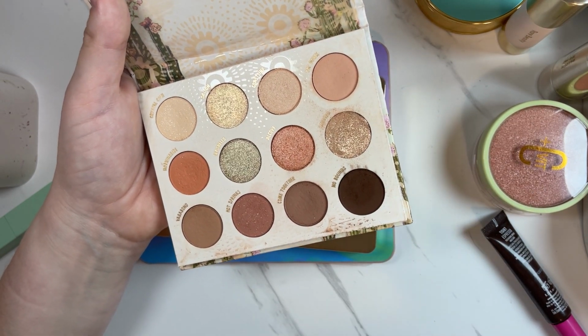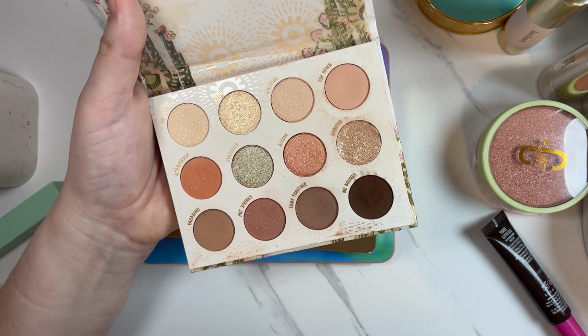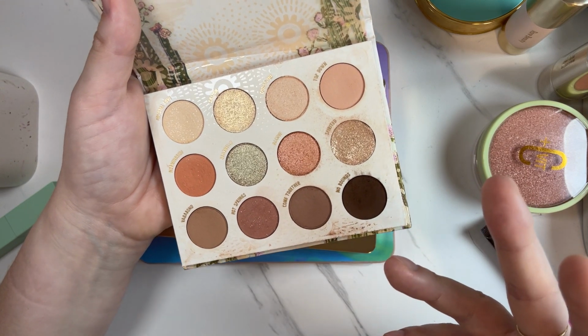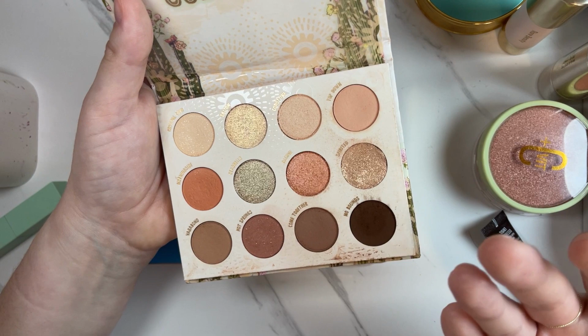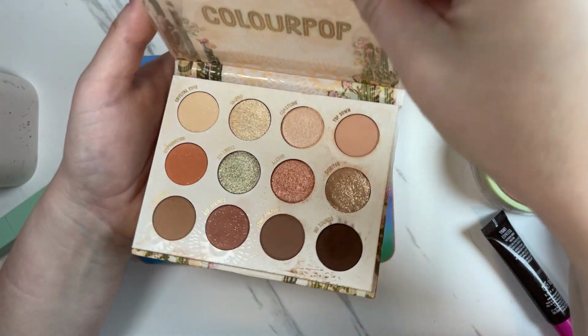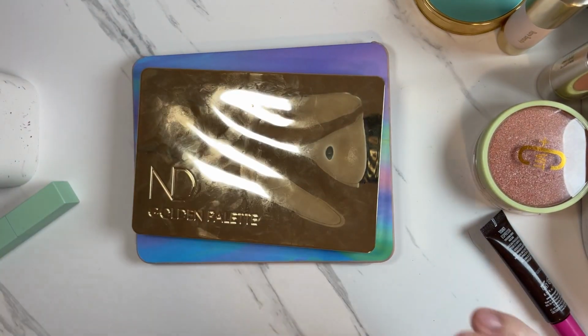I think I said this when I was showing it in my last video, is that you're never going to get super dramatic looks from this. All of the looks are kind of going to be the same because all the tones are a little bit the same, but it's just a really trusty palette, and you know you're going to get a beautiful look every single time you do it. So I will continue to keep this, and I absolutely love the packaging of it.